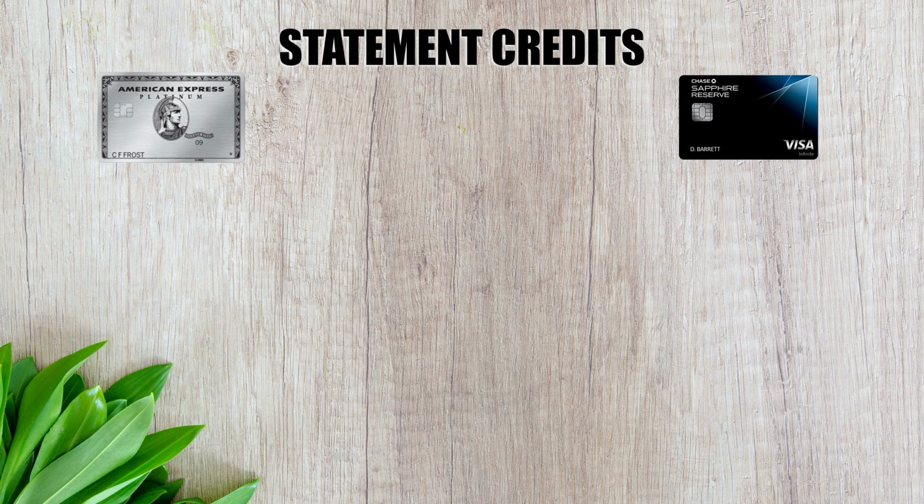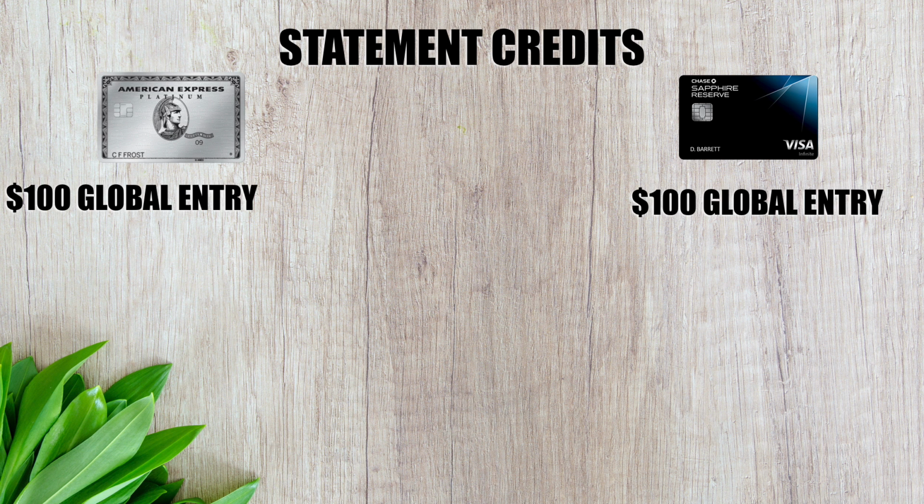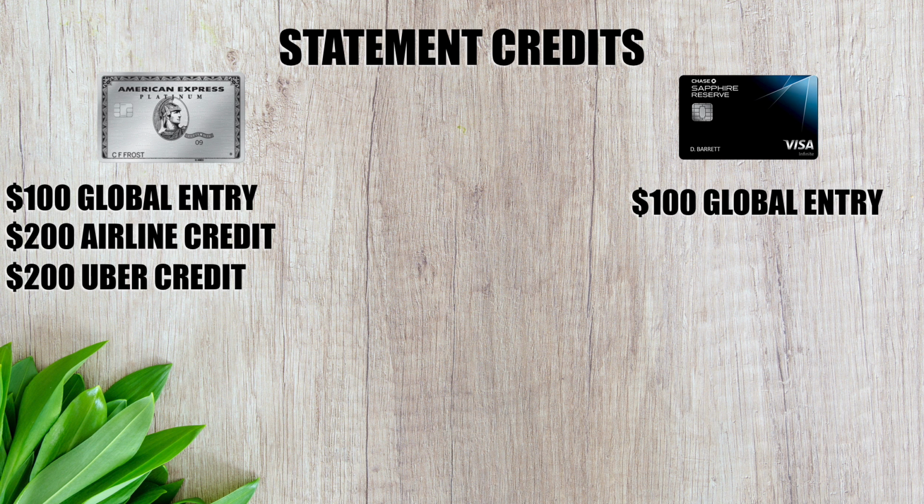The common credit that both cards have is the Global Entry Credit, which is $100 once every 4 years. This is a great benefit to skip the lines coming back from an international trip, and you also get TSA PreCheck, which helps at TSA checkpoints. The Amex Platinum gives you a $200 airline fee credit towards incidentals like check bag fees, upgrade fees, and lounge passes. It also gives you up to $200 in annual Uber credits and $100 in Saks Fifth Avenue credit.